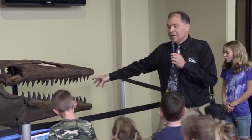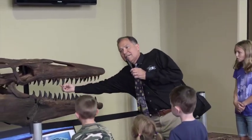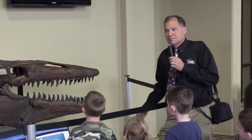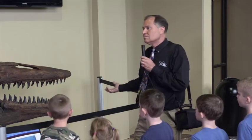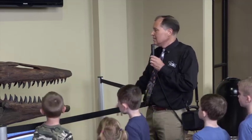That's what this thing was. And if you look inside, you can see there's actually teeth inside, underneath in the roof of the mouth. It had another whole set of teeth inside there. So if you got inside of this thing, you weren't going to get out. Neither were the fish it was probably eating and other animals that ate.